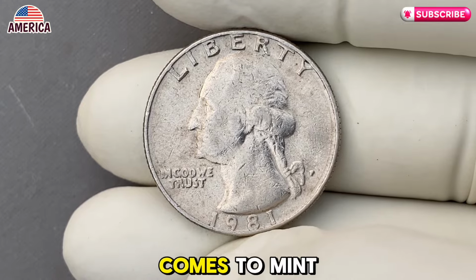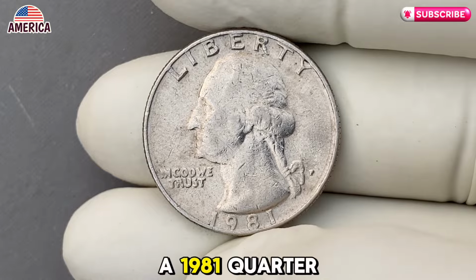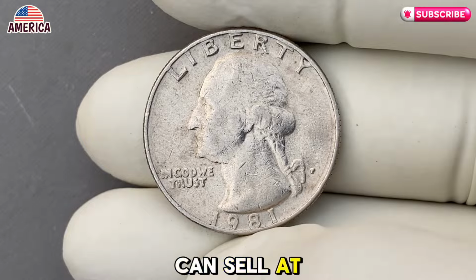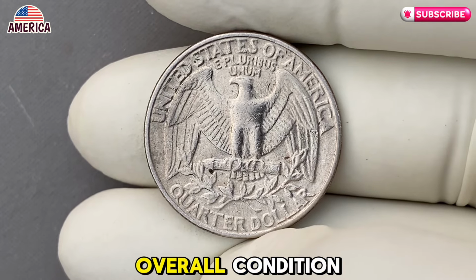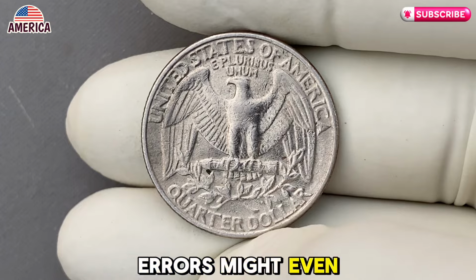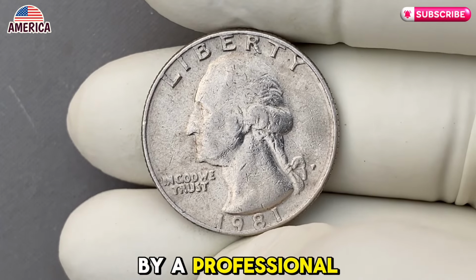Now, when it comes to mint errors, things get really interesting. A 1981 quarter with a noticeable double die or an off-center strike can sell at auction for anywhere between $50 to several hundred dollars, depending on the severity of the error and the coin's overall condition. The rarest and most striking errors might even cross the $1,000 mark, especially if certified by a professional grading service.